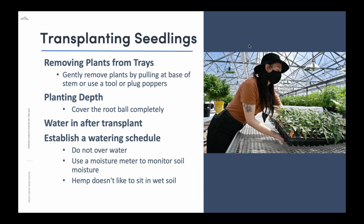When you're planting, the goal is to cover the root ball completely. And so whether you're using a mechanical transplanter or transplanting by hand, you want to make sure that somebody is running quality control and walking behind the transplanter or the people planting to make sure that the root balls are completely covered and that there's no visible media from the tray hanging out above the soil. If you allow that soil media that they ship in and are started in to stay exposed, it dries out really quickly and it increases the risk of killing your little seedling.